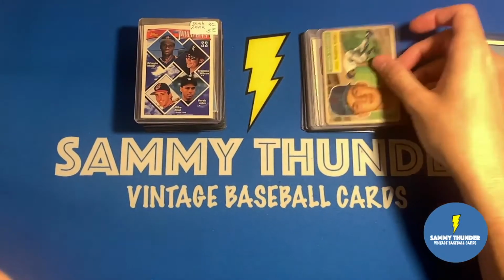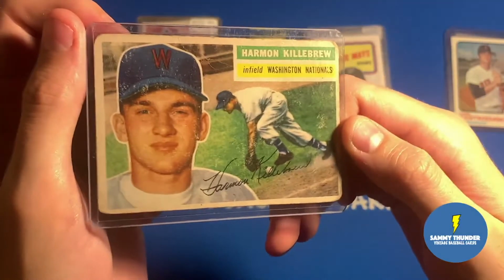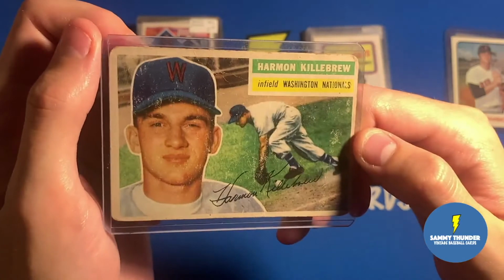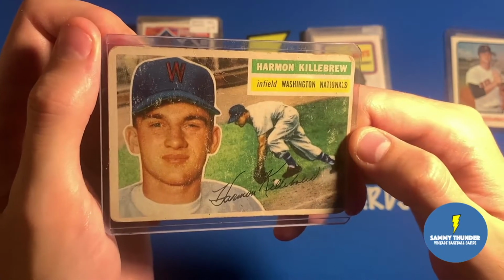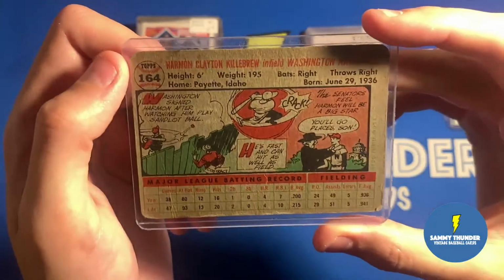This one I was really excited about for $15. It's creased and the surface is not great, but a second-year Harmon Killebrew is nothing to complain about for that price. So I picked this one up in the claim sale for $15.